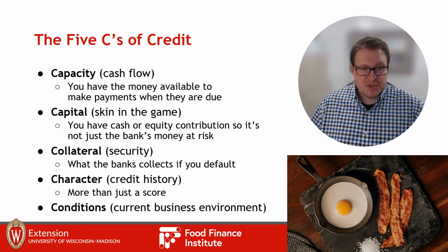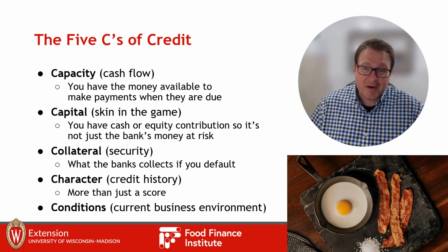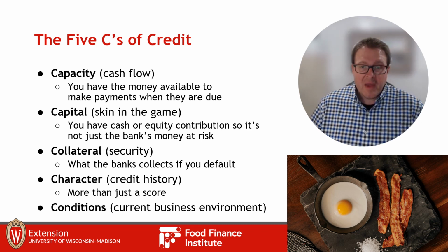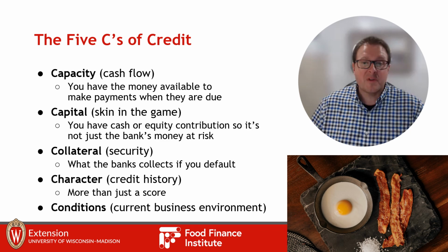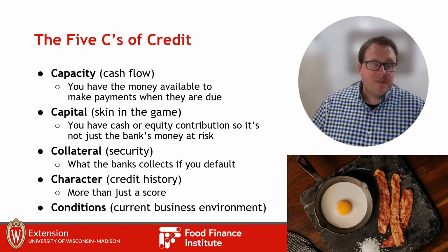They want to make sure that you have cash or other equity contributed to a transaction, so it's not just their money at risk. They want you to be as motivated as anybody else, including them, to make sure that you pursue this business proposition as hard as you can and make it successful, so that your money is also on the line. The third C is collateral.